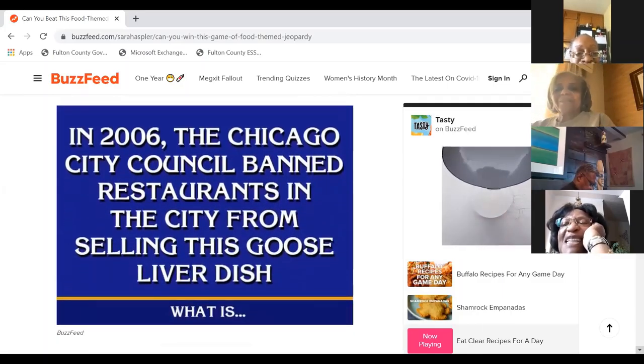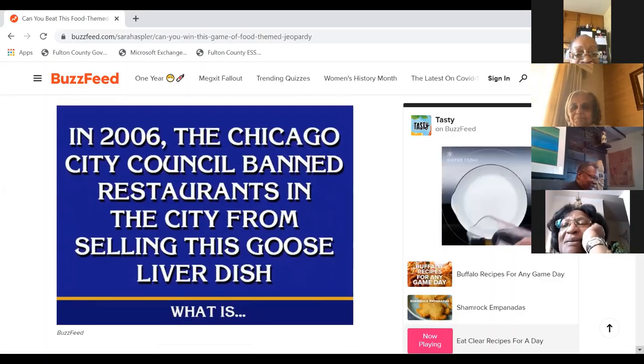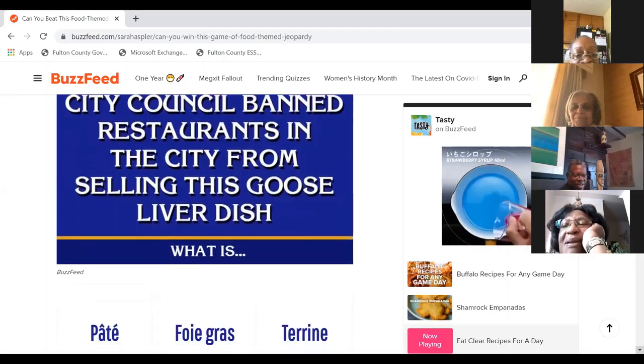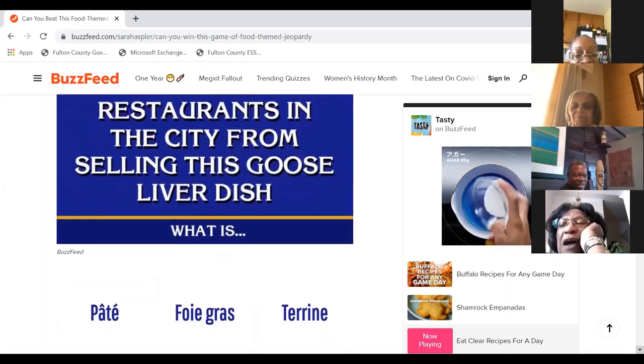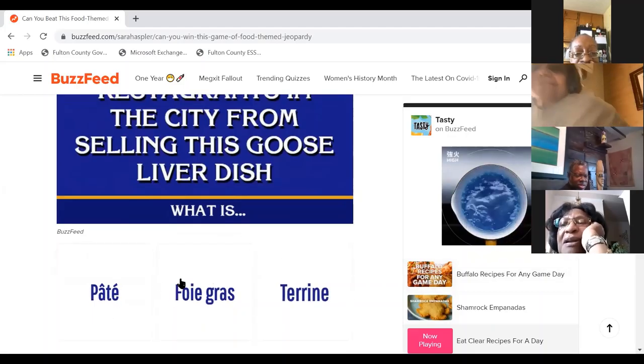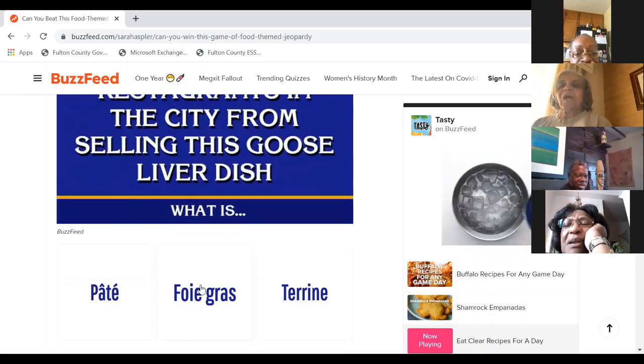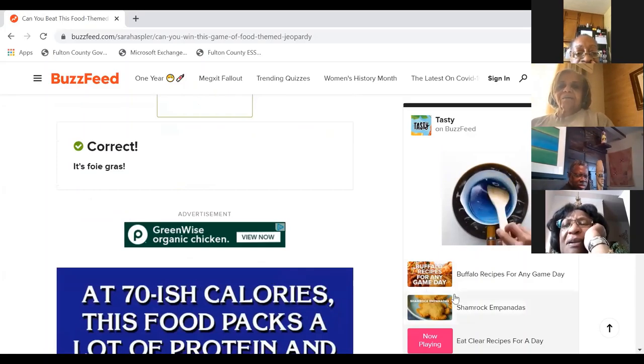In 2006, the Chicago City Council banned restaurants in the city from selling this goose liver dish. What is? We went over this too. Pate. Which one? Foie gras. You going with foie gras? Correct.